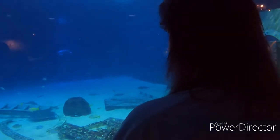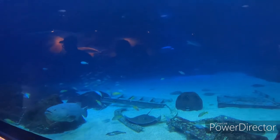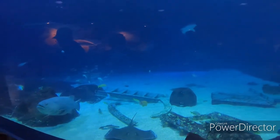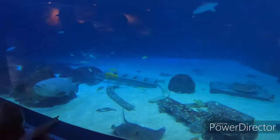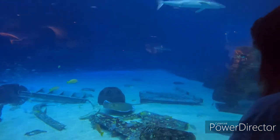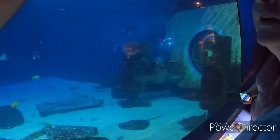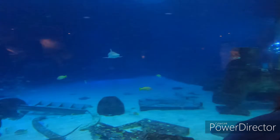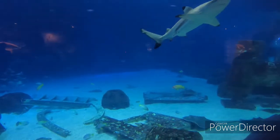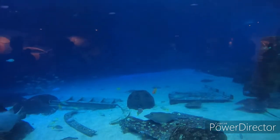Big hammerhead too. You missed it. Yeah, the rays. The shark's being fed. Being fed? He was being fed. I said, just watch him. Somebody was feeding him. Look, this guy coming right to you. That's a baby. Yeah. Can they see us? I think so.